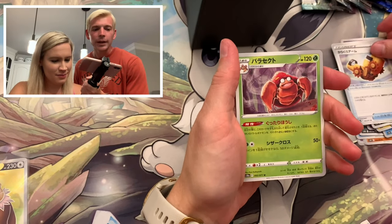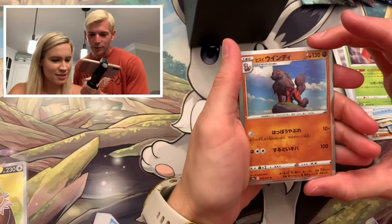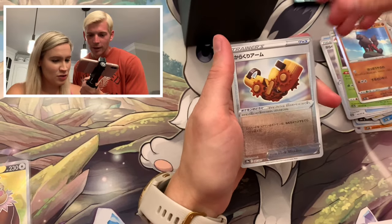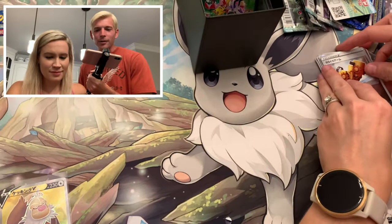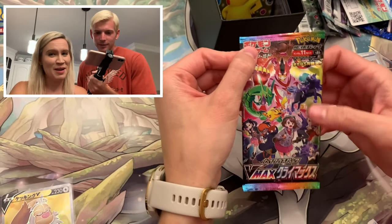Let's see what we get. It looks like a few more Japanese packs. Oh, nice. Oh, look. Nice. The Hisuian Arcanine. Always like that card. Me too. And a reverse trainer card. Man, those reverse holos are clean. They're pretty cool.